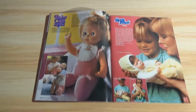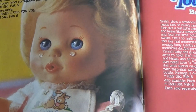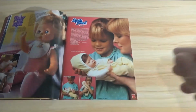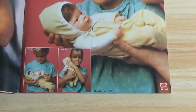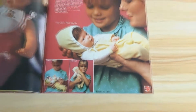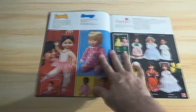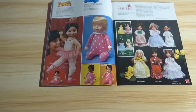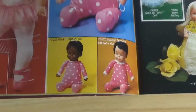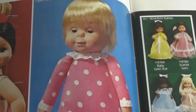Baby cries for you. Those tears look painted on or stuck on. I bet you that's hot glue. Baby cries for you. Lovin' touch, baby. I guess it feels like a real baby. It says feed her and love her. Love her. I command you. Dancerella, I remember Dancerella, and Drowsy. Drowsy baby. And she also comes in black and Hispanic. Drowsy baby, so they can be sleepy together.